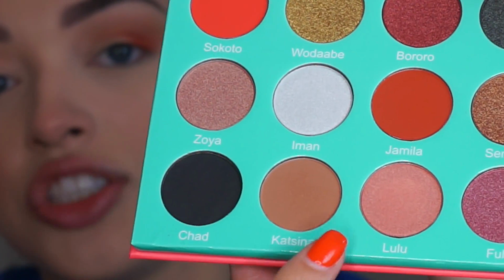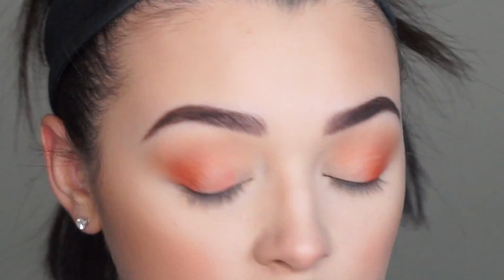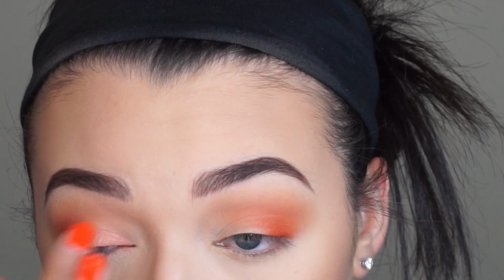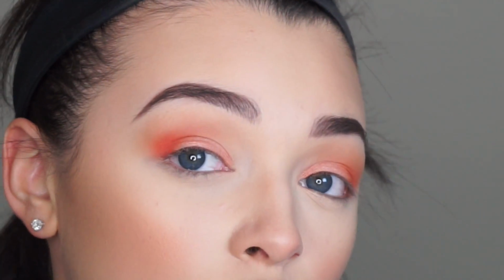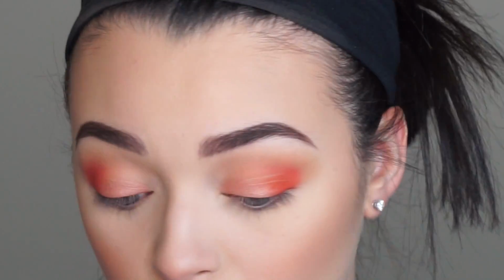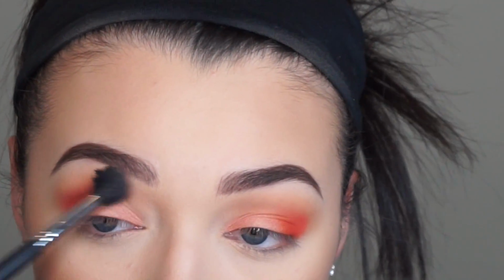Let's take the shade Lulu, which is this shade right here. Just pop that onto our lid. I always use my finger just because you get the most color payoff this way and least amount of fallout. Now I'm going to take a little bit of XOXO, the bright red matte shade in the palette, on that same Sigma E25, and put that on my outer V just to intensify a little bit more. It is so pretty. It's really fiery, so I'm just going to take that M502 and blend out the edges.